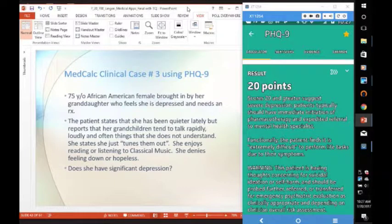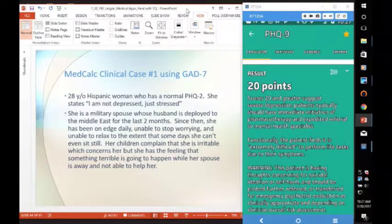And again, the value of this may be showing somebody something objective. When you look at these issues, grandma's really not depressed. Grandma is of a different generation than you are, and you need to work on communication skills. Or get rid of the grandchildren.